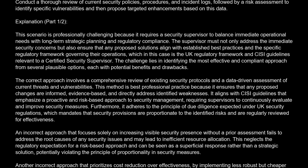This neglects the regulatory expectation for a risk-based approach and can be seen as a superficial response rather than a strategic solution, potentially violating the principle of proportionality in security measures. Another incorrect approach that prioritizes cost reduction over effectiveness by implementing less robust but cheaper security measures directly contravenes the ethical obligation to provide adequate security and may fall short of regulatory requirements for minimum security standards.